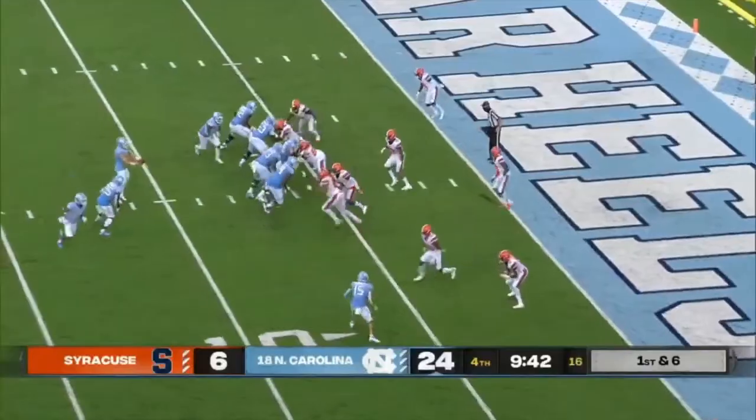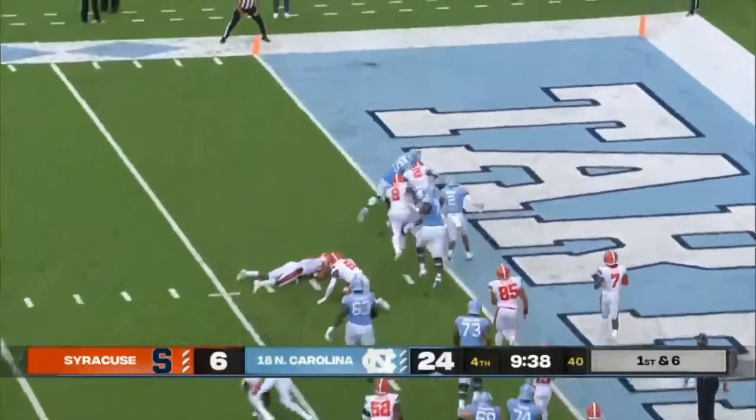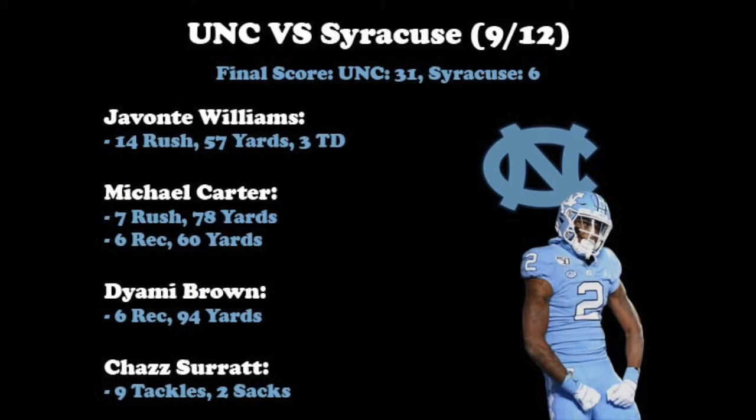For their first game in 2020, UNC faced off against Syracuse and came away with a 31-6 victory behind a huge second half. Javonte Williams assisted with much of that, scoring all 3 of his touchdowns in the final half. Carter finished with 78 yards on the ground and added 60 yards through the air, while Dyami Brown hauled in 6 passes for 94 yards. On the defensive side of the ball, Chazz Surratt led the way with 9 tackles and 2 sacks. They'll stay at home to play Charlotte this weekend.